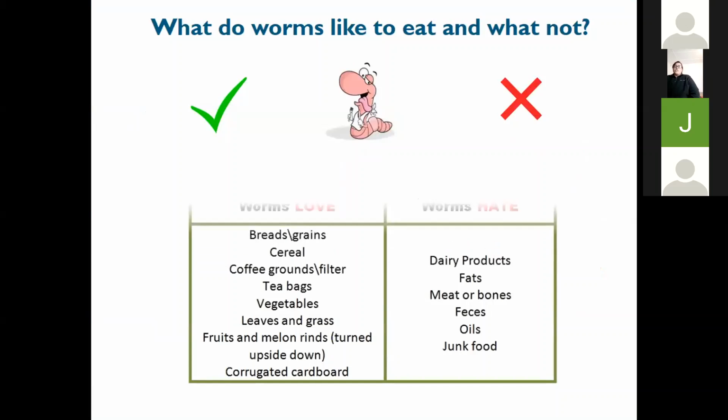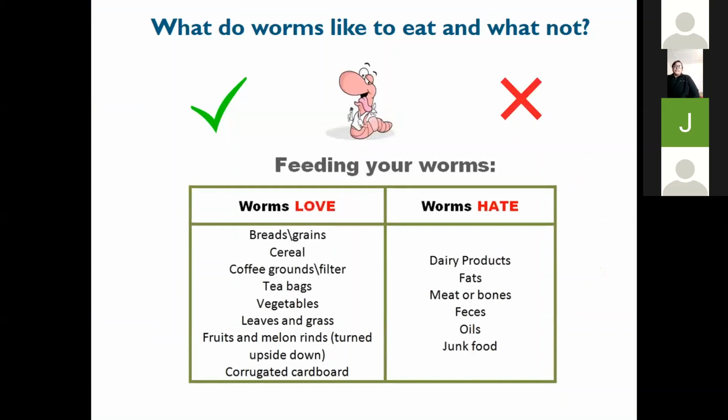Okay, so there are some foods that earthworms love and also some that earthworms hate. The same with us. Like my previous presenter said, if there were not a variety of food in our biodiversity cycles, we would only eat some broccoli. And who loves broccoli? I can just imagine. And I'm seeing comments coming through very soon about broccoli, eh, guys?